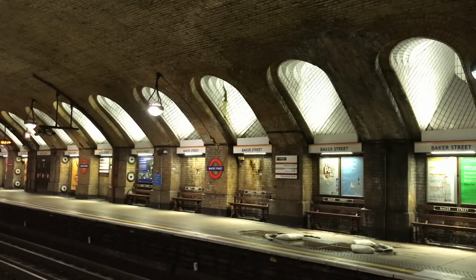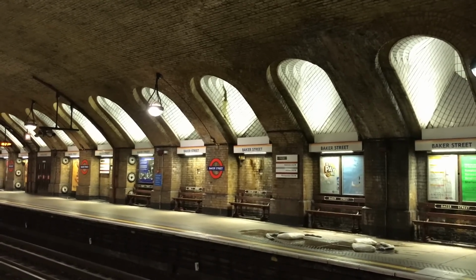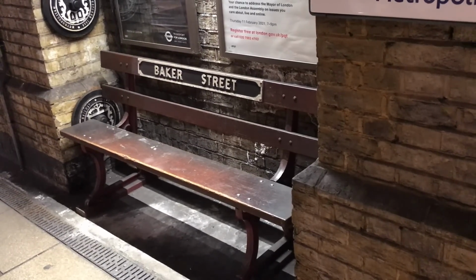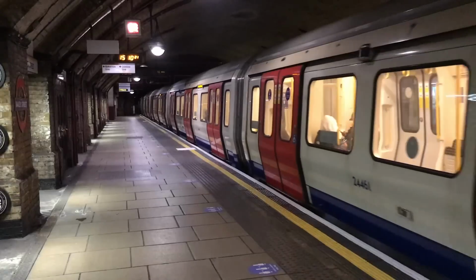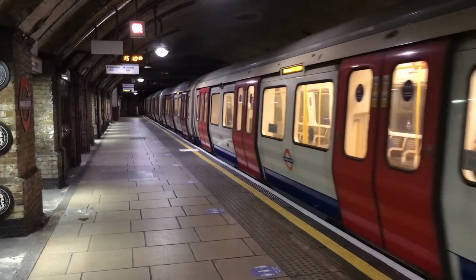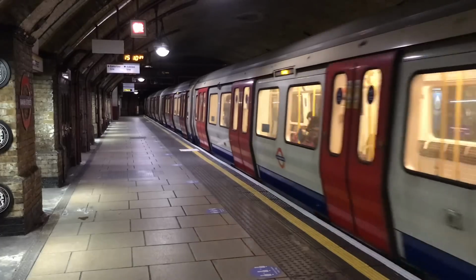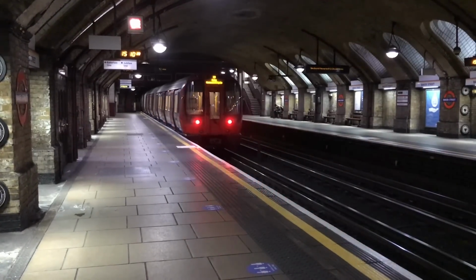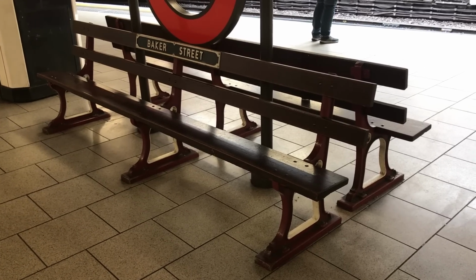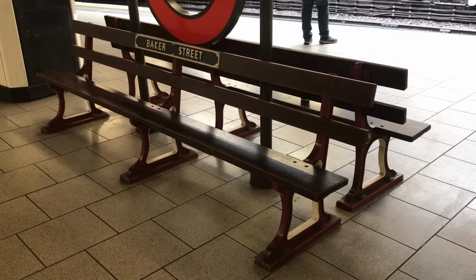Here at Baker Street you can see some Metropolitan Railway benches nested in the ventilation alcoves, which is a very efficient use of space, I'd say. Although given how smoky and unpleasant the stations were in the 1860s, I doubt people were thinking about lingering very much. Around the surface platforms there are some of the less space-constrained design of Metropolitan Railway bench to be seen.